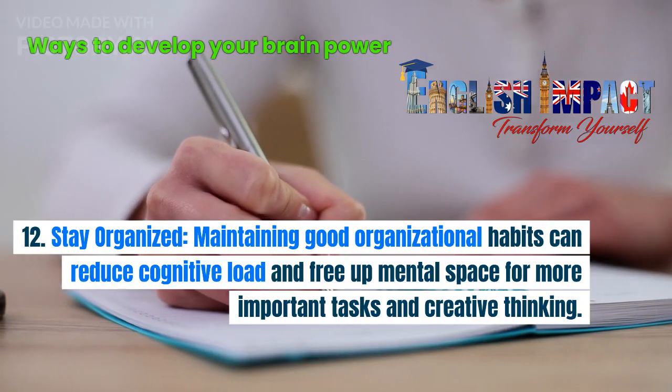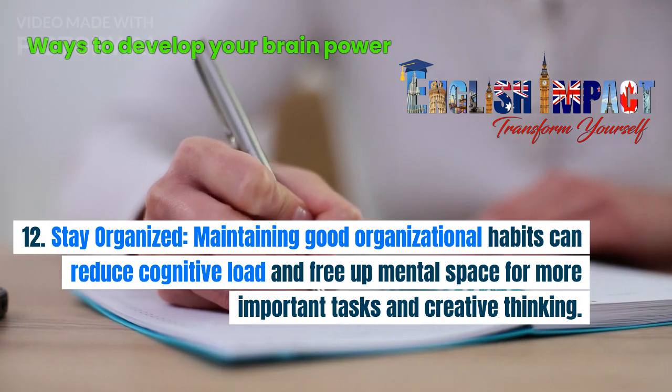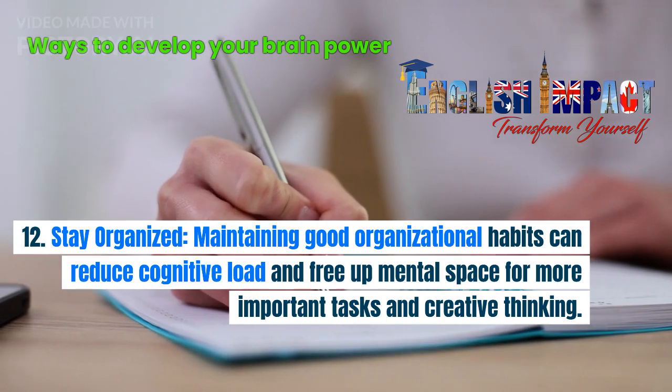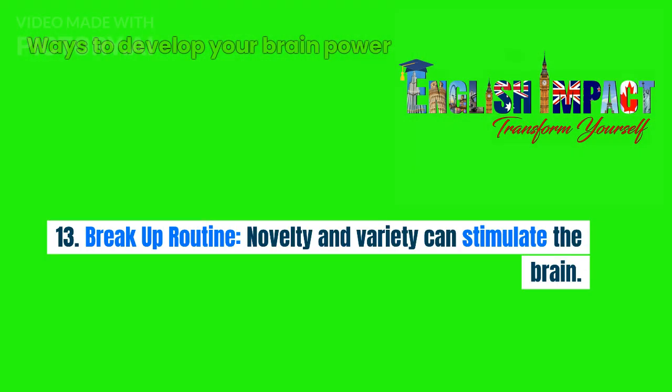12. Stay organized. Maintaining good organizational habits can reduce cognitive load and free up mental space for more important tasks and creative thinking.